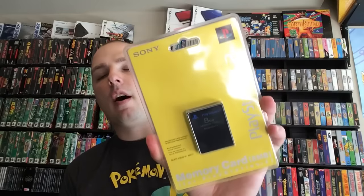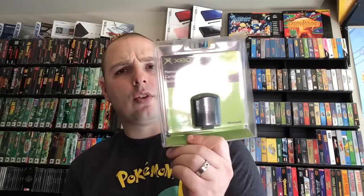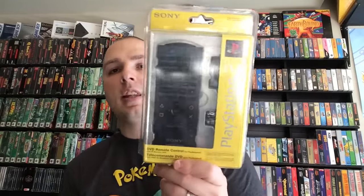25 copies of the factory sealed memory card number one, PS2, the one memory card, 4 copies of the double, 18 or 20 of these factory sealed Xbox ones, Xbox, and then the PS2 DVD remote. There were 4 of those as well. It worked out to be $4 for the DVD remote, $3 for the double PS2, $3 for the original Xbox, and $2 a piece for the original single slot PS2 memory card.